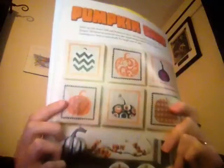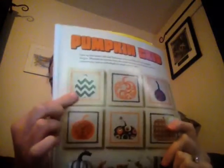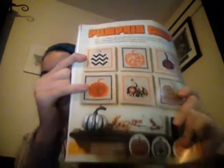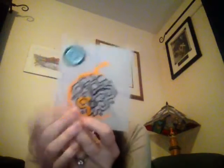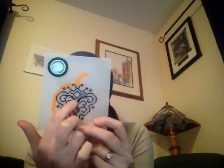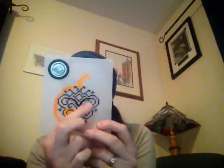The other thing I am working on: yesterday I picked back up some of my cross stitching that I'm doing for Christmas gifts. This is the Just Cross Stitch Halloween issue. So I am doing this pumpkin here and this pumpkin here for two different people. And they know who they are, so that's the first pumpkin. Yesterday I finished up this orange here and then most of the black in here.